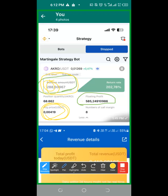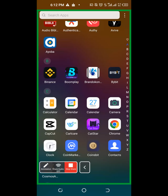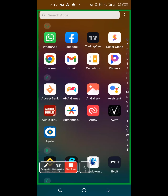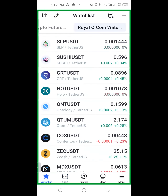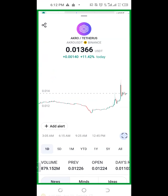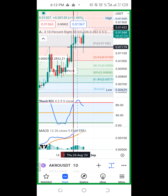I can prove it to us. This person entered this coin when the coin was 0.00419. Let's go to the chat. You'll see what I mean. Because crypto sometimes is patience. It requires a lot of patience sometimes. Because a coin that you think is so quiet, is so down now, when the coin will just move up, let me check the chart, 0.00419. You see that the person must have been in Acro for a very long time at that price.